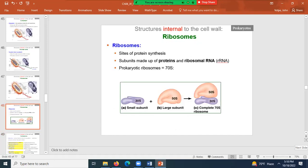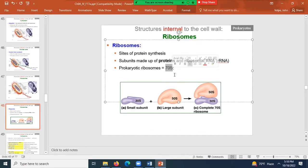You should know that prokaryote ribosomes are 70S in size. I think we've already talked about this. Is that correct? The S is just the sedimentation coefficient, where the ribosome sediments in the ultracentrifuge gradient. Prokaryote ribosomes are smaller than eukaryote ribosomes. So prokaryote ribosomes are 70S in size. Eukaryote ribosomes are 80S in size.